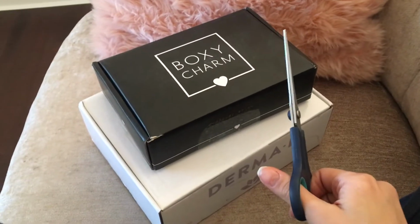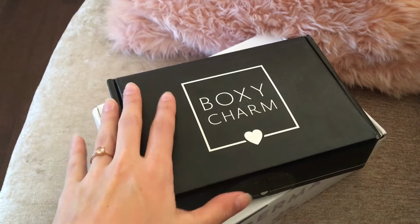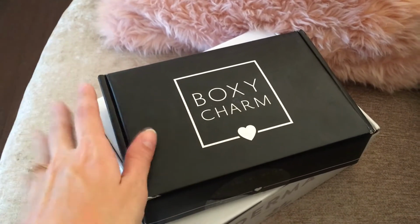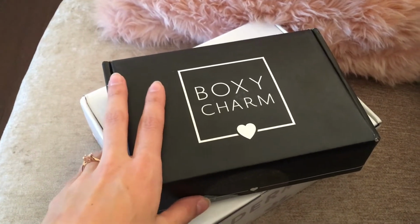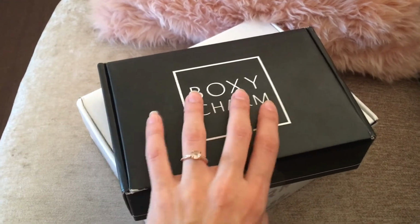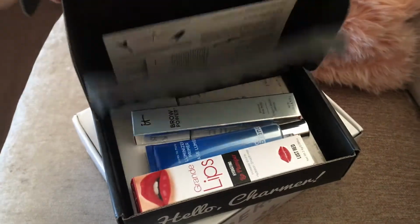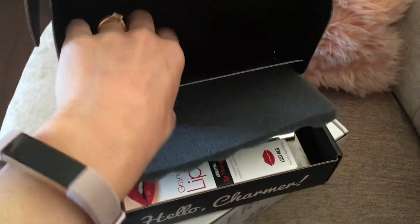All right, let's open up some boxes. So I have to admit, I am one of those people that does look at the spoilers for Boxycharm. I can't help myself. I just get so excited to know what's going to be in the box. So I have an idea of some of the products that are in here, but not everything. I think the lip product may be different for different people, so very excited to see what I got.